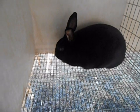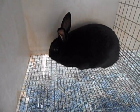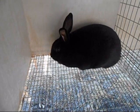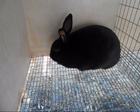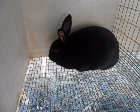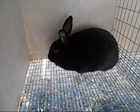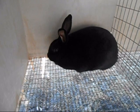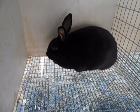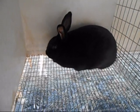His name is Boxley. You'll notice that some of the names have changed. I've had the red New Zealands for a little over 2 years now, and just have completely exhausted the spice names. So I have changed my name system over to small towns in Arkansas, and Boxley happens to be a neighboring town, so that's how he got his name.